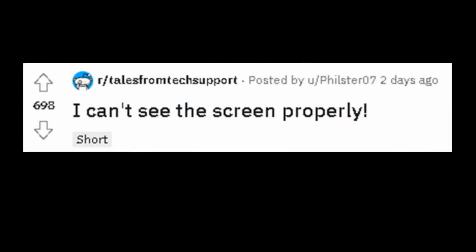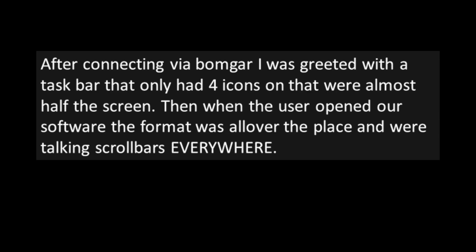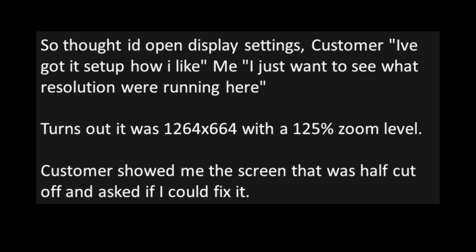I can't see the screen properly. Hi all, I support an asset management software, usually working with facilities workers, handymen basically. Anyway, we had a ticket come in reading, "I can't see X screen, half of it's cut off." After connecting via Bomgar, I was greeted with a taskbar that only had 4 icons on that were almost half the screen. Then when the user opened our software, the format was all over the place, and we're talking scroll bars everywhere. So I thought I'd open display settings.